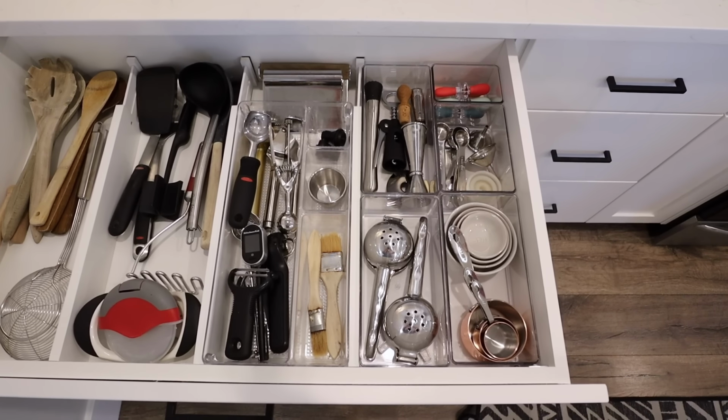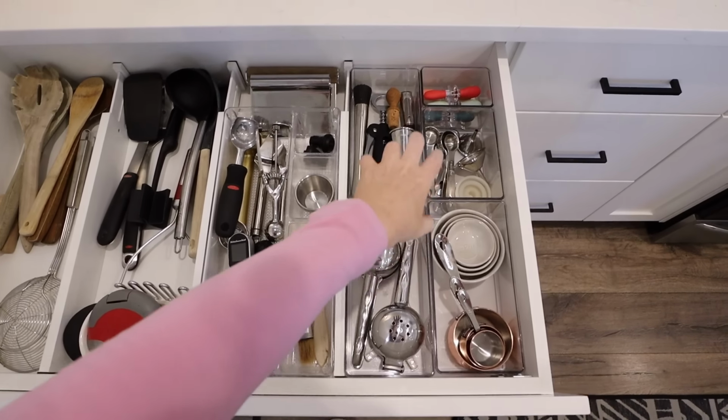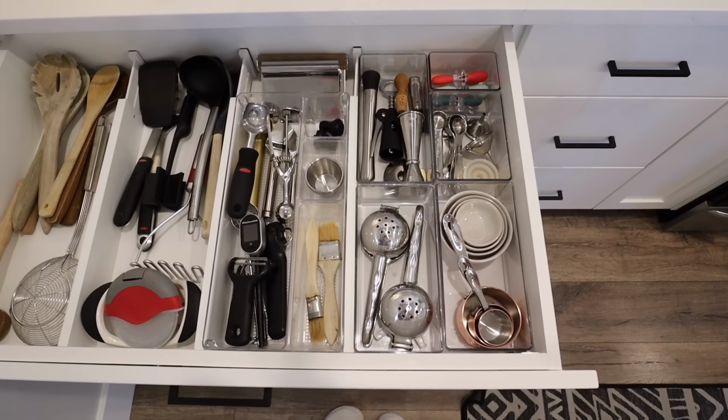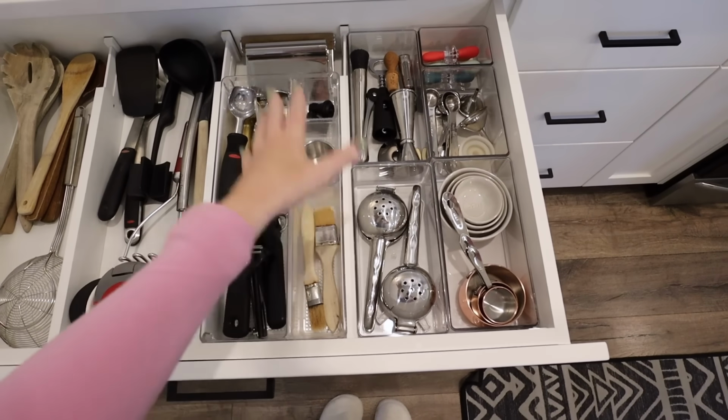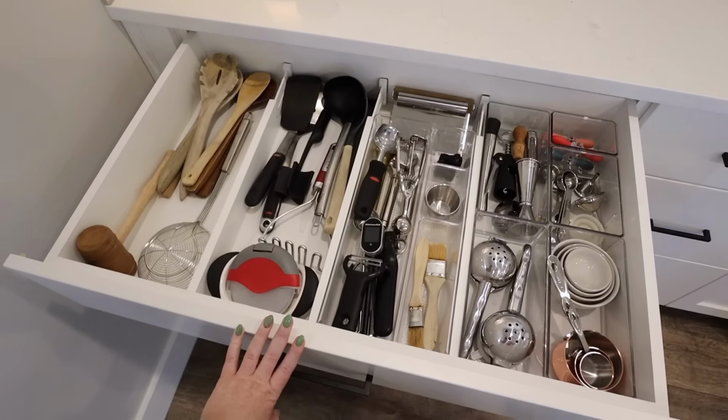And then this is where it gets a little crazy, but I love having all my tiny stuff really sorted in here, so I just had to get creative when we moved in with the drawer bins and everything like that. That felt amazing.